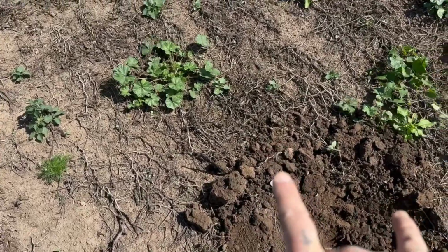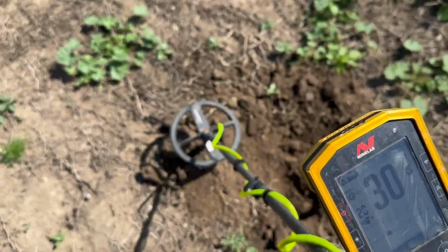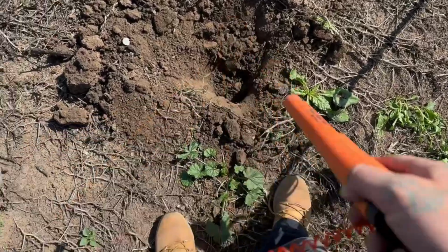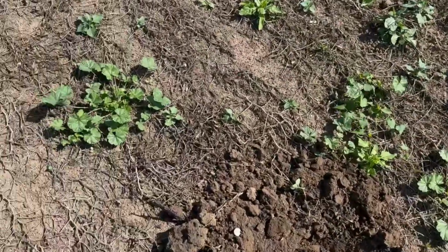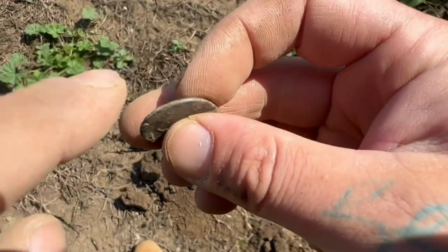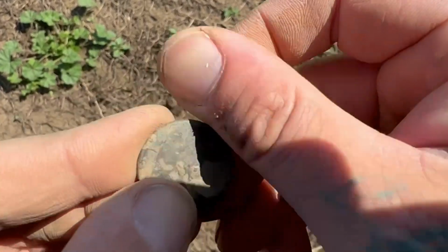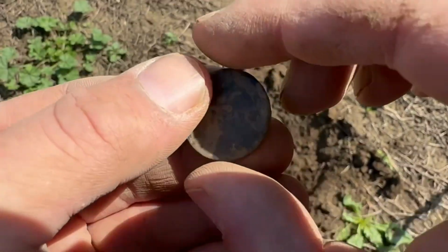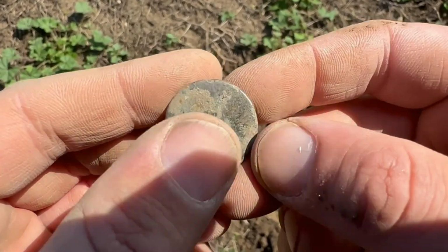Alright, got this one there. It's not another coin. Give me your VDIs. 30 down there, so you can pinpoint a depth. Put that away. It's just this one. Thought we were on to another, because it's come up just out like that. It's just a little button. No shank. But it's another find. We're finding stuff on this field, definitely more to find. So let's keep going, on to the next.